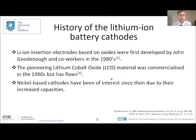So just to run you through the history of the lithium ion batteries, the aforementioned lithium cobalt oxide family of batteries was first developed by John Goodenough and his co-workers in Oxford in the 1980s. He is part of a team that in 2019 won the Nobel Chemistry Prize with Professor Whittingham, who first conceived the concept of lithium ions and the use of batteries, and Yoshino, who developed the graphite anode.